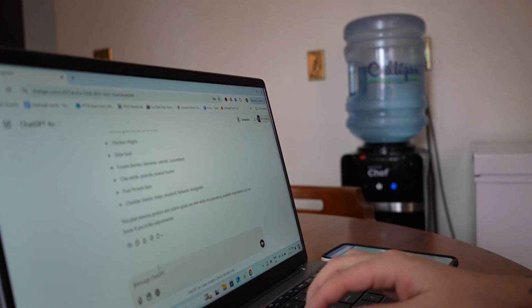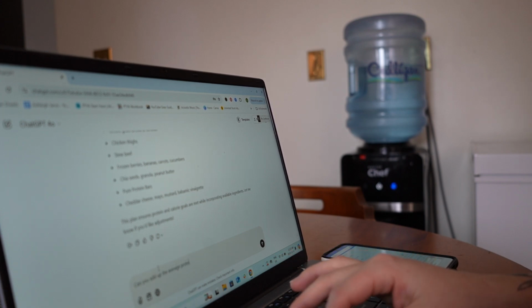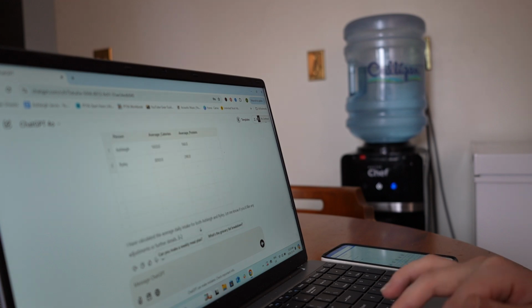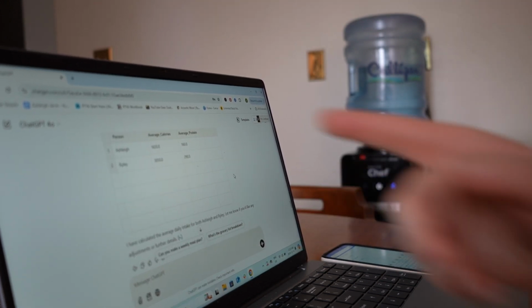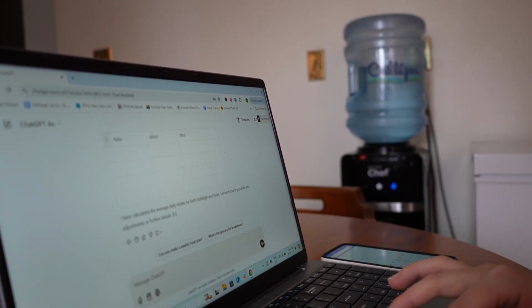And I'm gonna ask it, can you add average protein and calories for every day? I want to double check to make sure that it's doing the calories and the protein right. There. Yeah, it's doing it right. So my average calories is 1,650 and 160 grams of protein. And then Riley, his average calories are 3,290 and grams of protein. So that's really good. We're making sure we're getting enough nutrition.